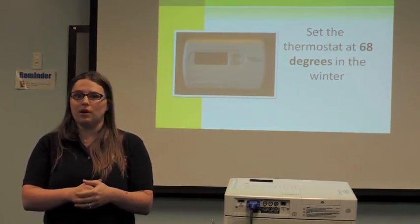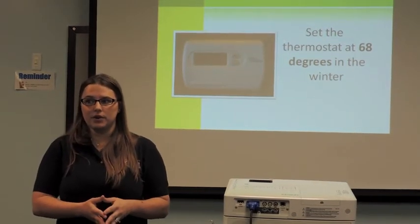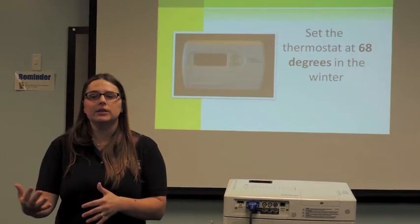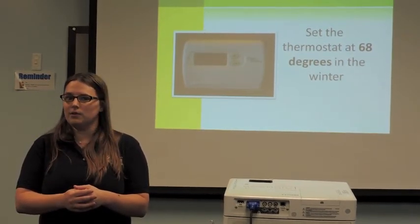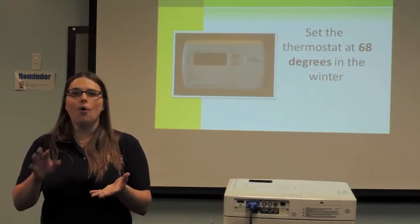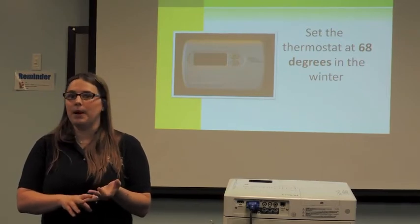Now if you go away for a long period of time, it is recommended that you set it at 55 degrees if you're going to be on vacation. Now the other thing to think about too is before you set it that low, you're going to want to make sure to talk to your landlord if you're renting, or look at your pipes. Because in winter, the number one thing, you do not want your pipes to freeze.